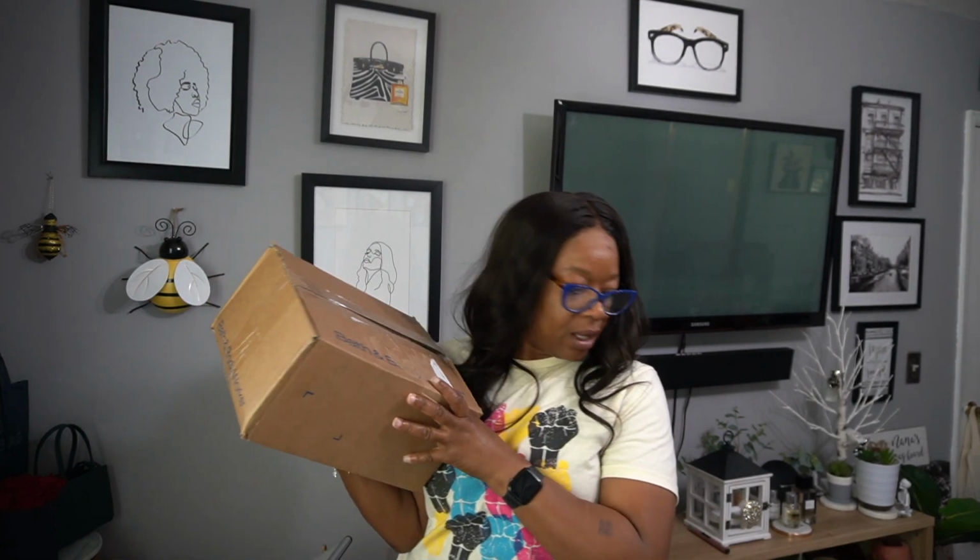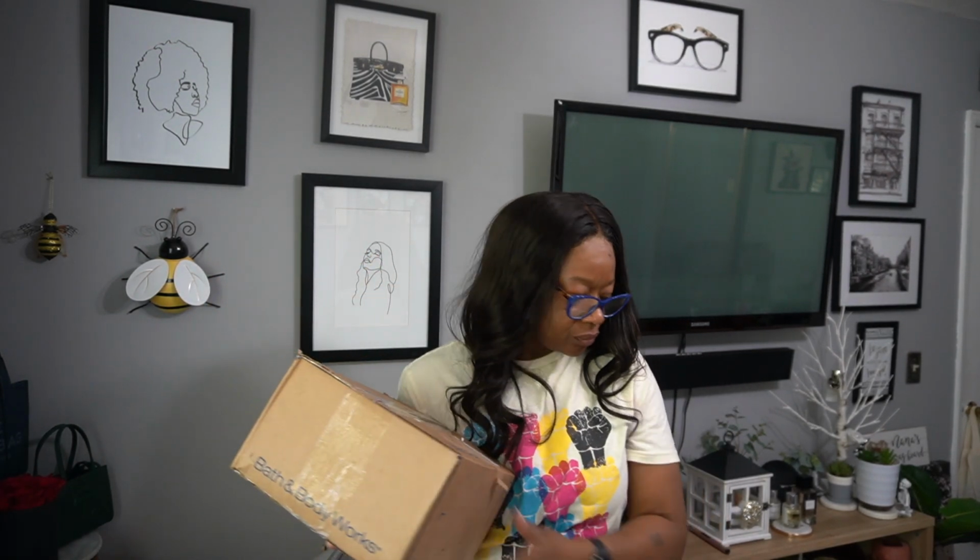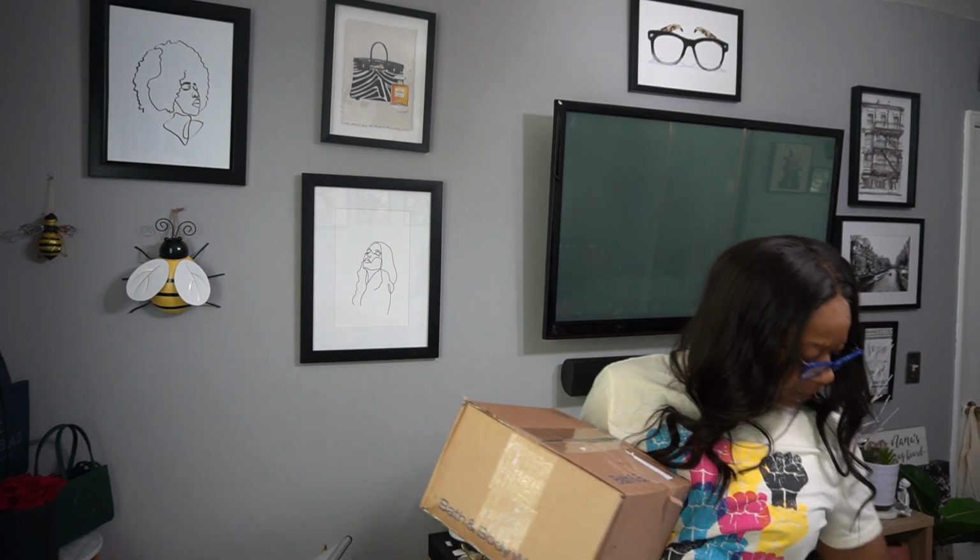I bought 4, got the 5th one free, which was a really good deal because the candles was $10 off. So it still made the candles about $10.80, which was a really decent deal for me. So yeah, I grabbed some backups. Let's open this box real quick.